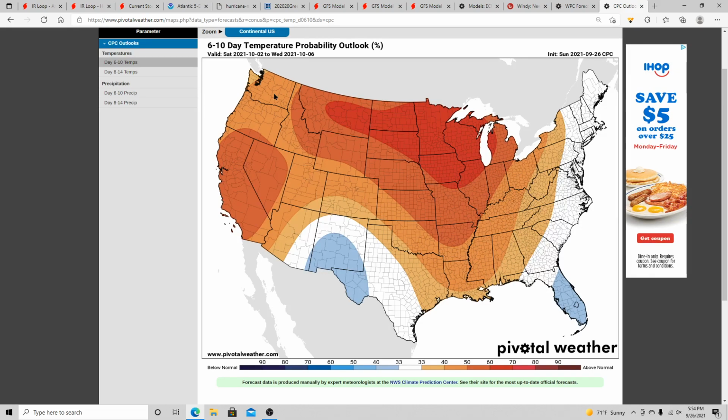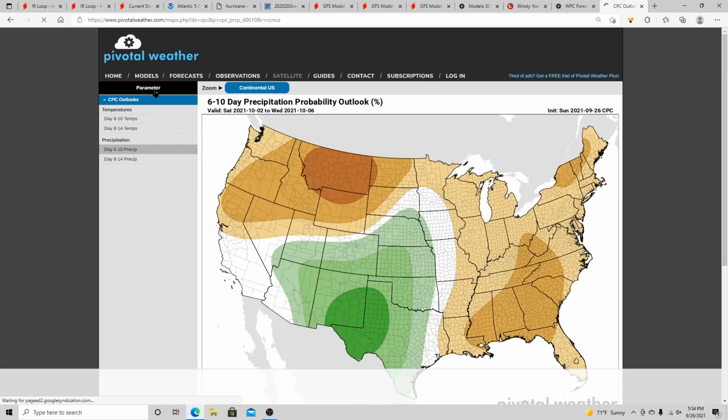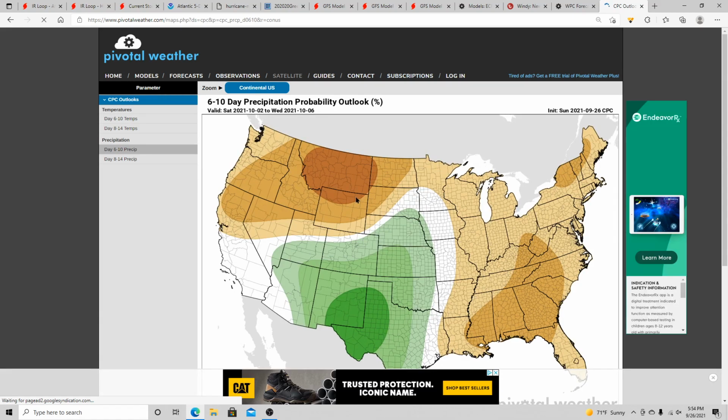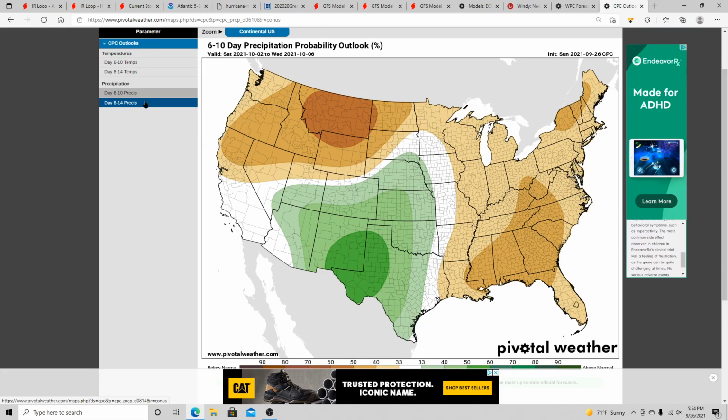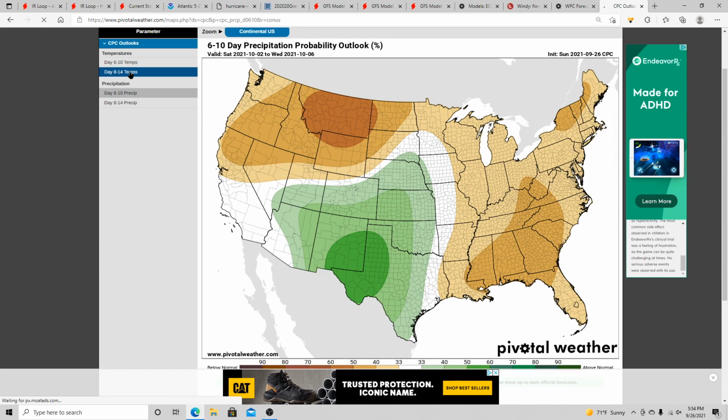Then there's a slight chance of cooler than normal conditions across parts of southern Florida and even parts of southern New Mexico, southwestern Texas, and far southeastern Arizona, I should say. Here's the probabilities for precipitation, looking dry across parts of the east and the northern United States. Meanwhile, it's looking a little bit wet across parts of the central and southern plains and even across parts of the four corner states. Then again, some of these places actually do need some rain, which is some good news there.